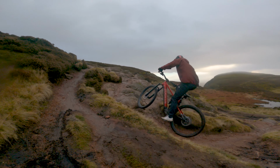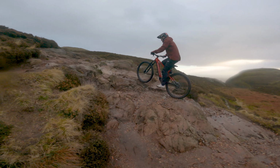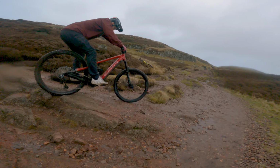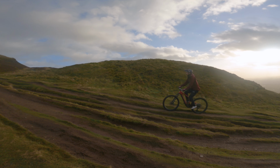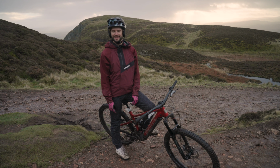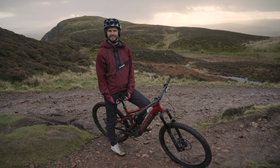Never ending. That was quite a good one, eh? The gears are very nice, I have to say. So we might have spoken a bit too soon on the Scottish weather, but the bike is handling the climbs very nicely. We'll keep cracking on, probably find some more climbs and then test her out on the descent.